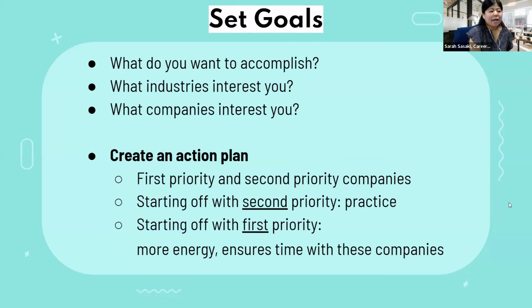Okay, firstly, setting goals. What do you want to accomplish here? Everyone has different goals. If you're just like, I just want to check out a job fair to see what it's like, please feel free to. If you're like, I'm not really looking for a job right now, but I want to practice networking and talking to employers and seeing who's hiring right now, you could do that too. I do want to say, I know there's a large number of students who want to receive more information about full-time jobs and paid internships.